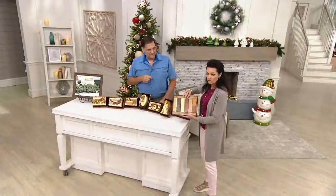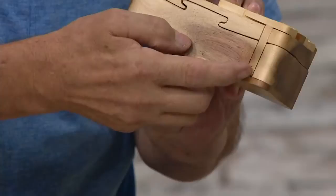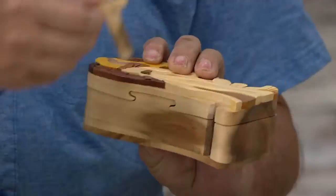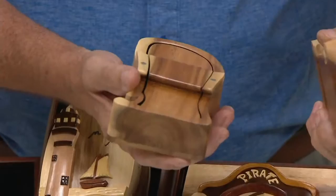How do these work? These are like little magic boxes. Let me show you the angel. It's got a little pin. You'll see a little hole there, and in that hole, on the other side, is a magnet. That magnet will keep the pin from falling out. We got that idea from QVC customers who didn't want the pin to fall. So smart. A lot of my designs come from the ideas I get from the customers.